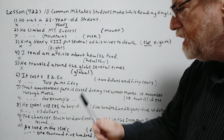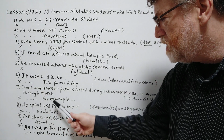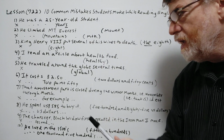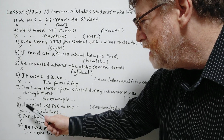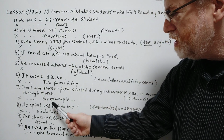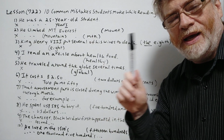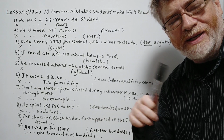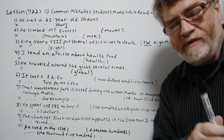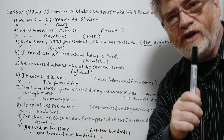All right, let's continue. Number 8. Again, to do with money. Again, it looks simple. He spent $585 US to buy it. But sometimes students will read, he spent US dollars 585 to buy it. Of course, they're assuming because the symbol of the US dollar comes first, it should be read first. It should be read in order. No. The currency is usually read last. Only sometimes if there's small money like cents is that read last. But generally, we read currency last. So it should be read as 585 US dollars.